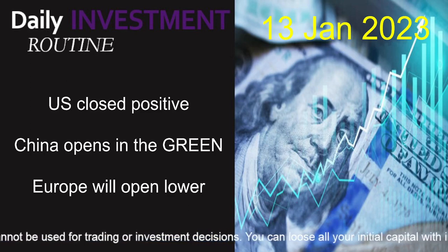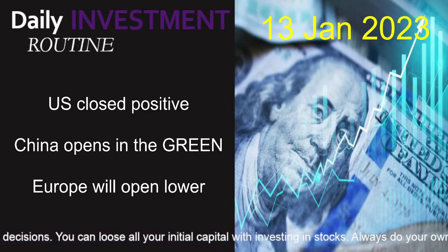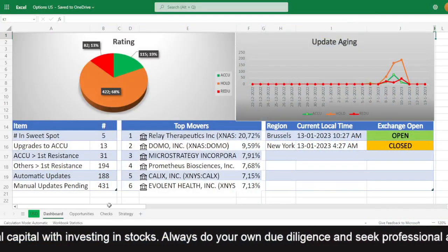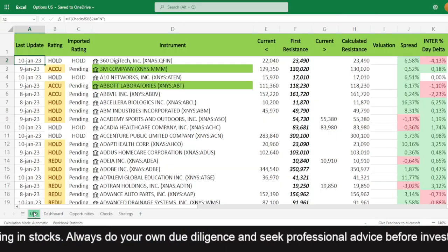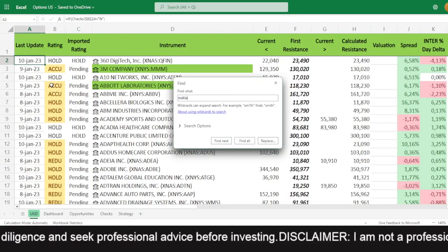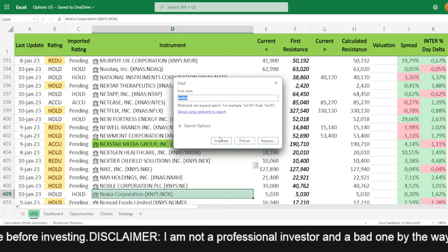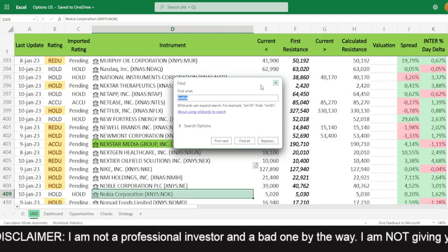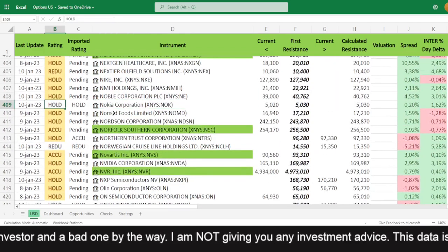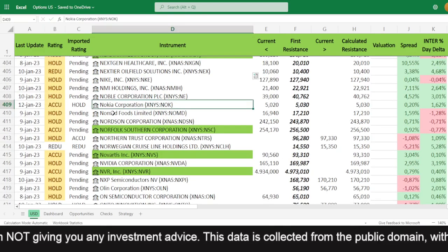We'll see how long this takes, but let's get into the upgrades from hold to accumulate that we've identified for you. First one is Nokia. There we have it. So just today upgraded from hold to accumulate.